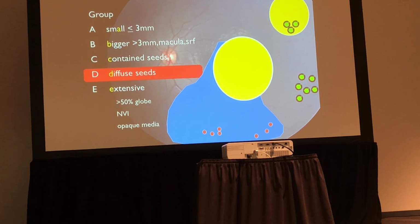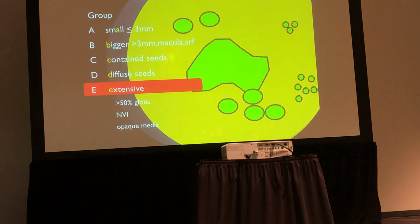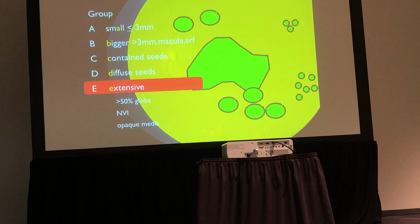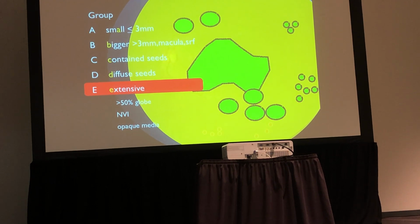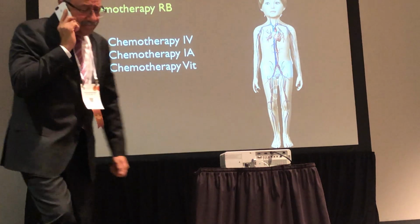I like to put numbers on this because I think it keeps us all honest if we describe based on numbers. And then Group E is extensive disease, where it's filling more than 50% of the globe, where there's neovascularization or immediate opacification from hemorrhage.